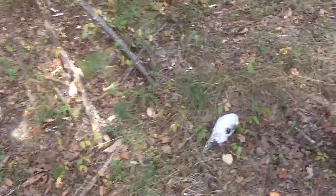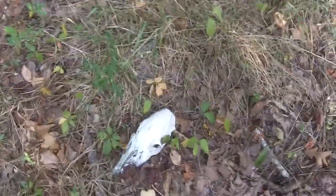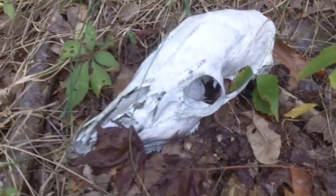It's the dad and son adventures. We're out looking for stuff. It's not always about detecting, it's about where we go and what we see. Hey, a little skull there.